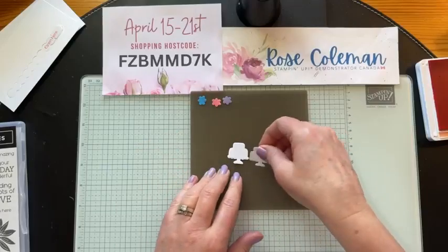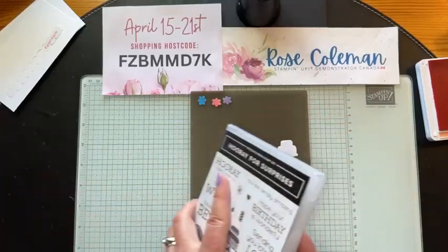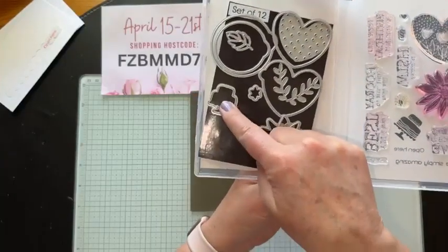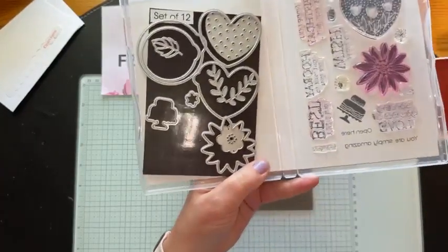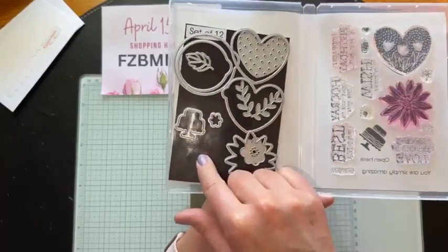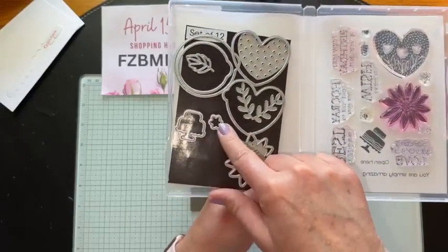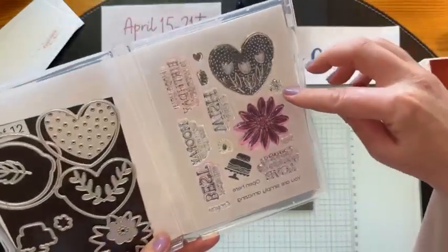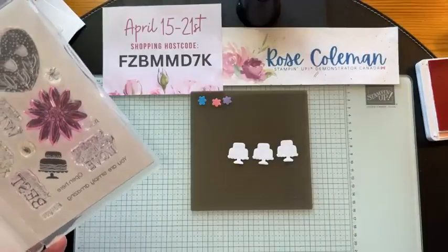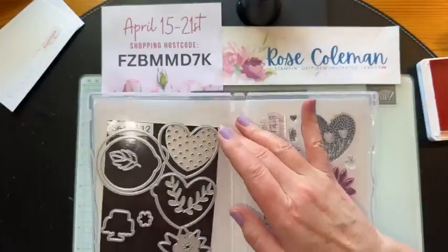So from the stamp set and the die set, I've gone ahead and I've cut out 3 of these cake dies, okay? Love photopolymer because you can get ahead of the game by cutting out your dies and then just stamping. So I did 3 of the cakes and I did 3 of this flower. Now we have a flower stamp that we can stamp on there as well, or you could just leave it the way it is. I think I'm just gonna leave my dies, just have cardstock.